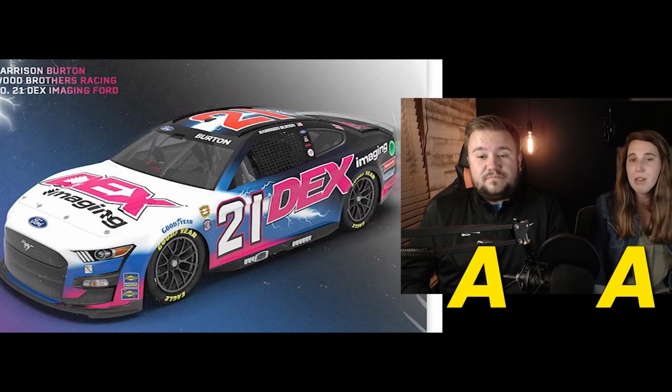Now, this has been used by other drivers in the past, and I think it's even been used by Harrison Burton in other series. But hey, this is his first year in the Cup Series, and Dex Imaging has even done a good job of changing up their color scheme to match up with this, so I appreciate that. I like the sentimental value there, obviously. I like the look of this car. I mean, this looks like a cool car. Mm-hmm. I mean, it really does. So, for all those reasons, I'm going to say an A. I'm an A as well.